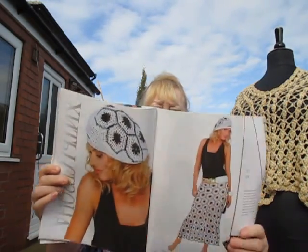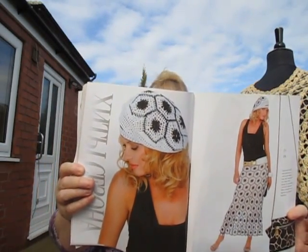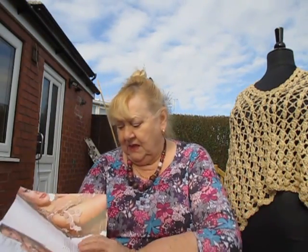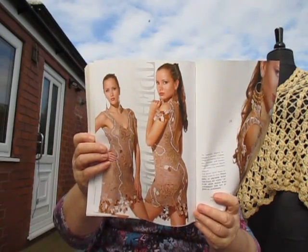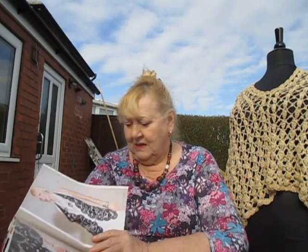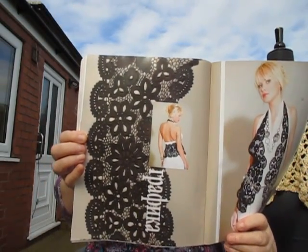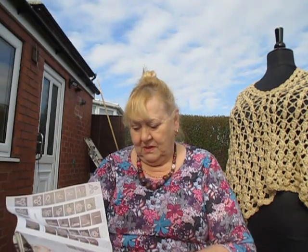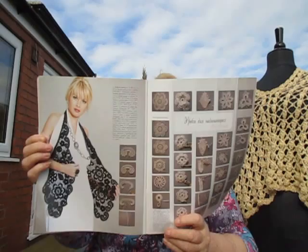Is it knitted? No, it's crochet. And those are motifs again, hexagons for your beret and your skirt. That's a little bit too detailed for me. We're getting near the end now. That's very delicate, isn't it? Look at all the work in that. If you were to make that for anybody, you'd have to charge them a fortune, wouldn't you? Because it would take you forever to make the motifs. So look at it, it shows you all the motifs.